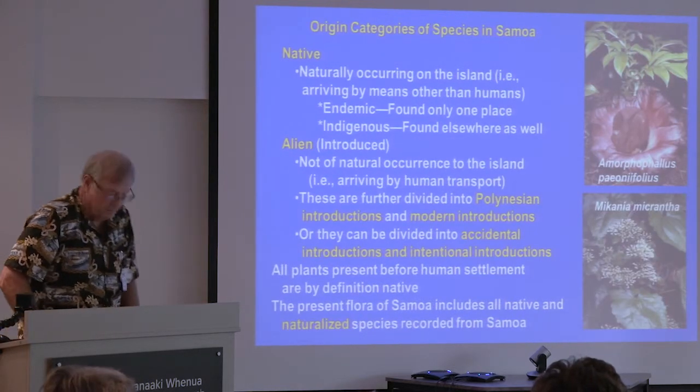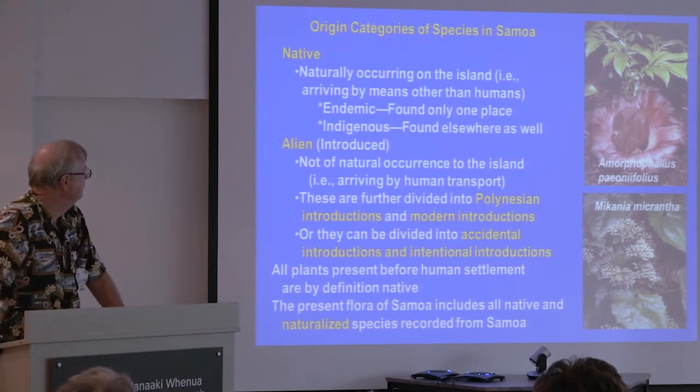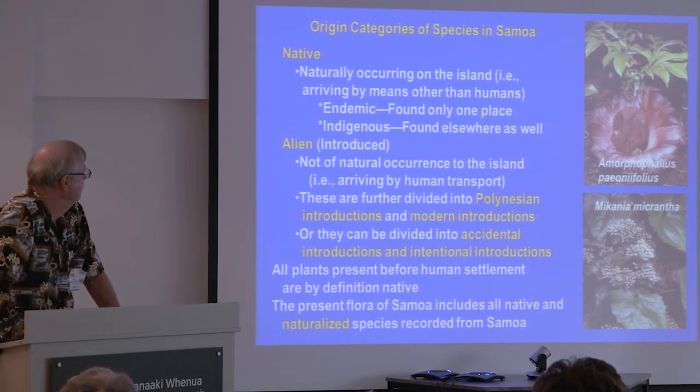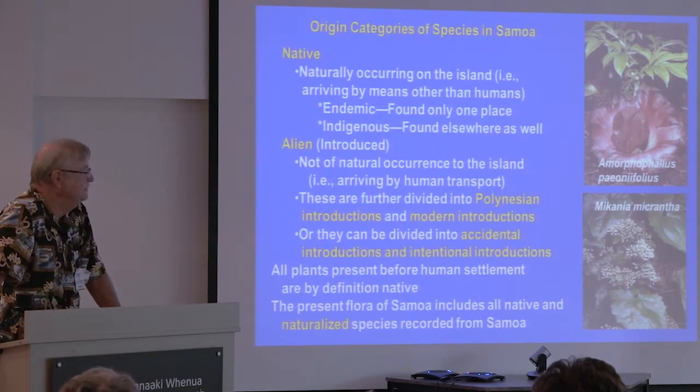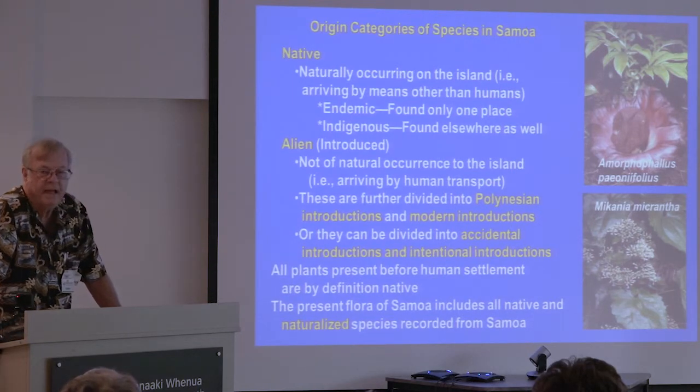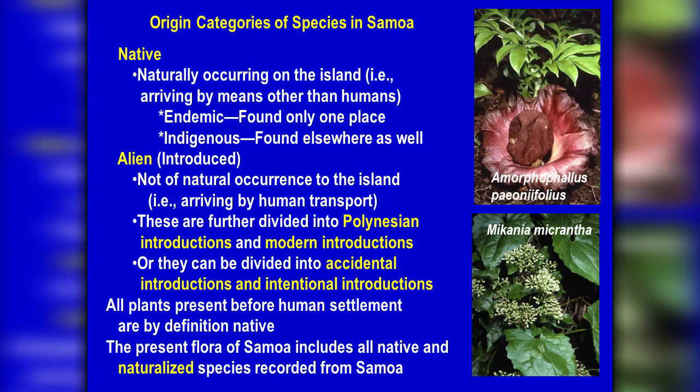Okay, so I'm going to go into the flora here now. We've got all the preliminary stuff. All species of Samoa are either native or alien species. Native are ones that arrived naturally in Samoa, and almost all those arrived before the first explorers. In fact, when the Samoans first discovered Samoa, every plant in Samoa was a native species at that time. The other type, alien or introduced, are species that are not of a natural occurrence in an island.